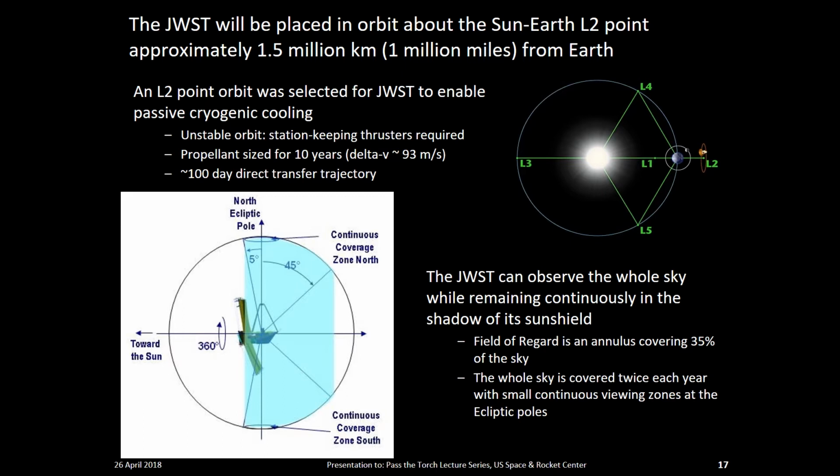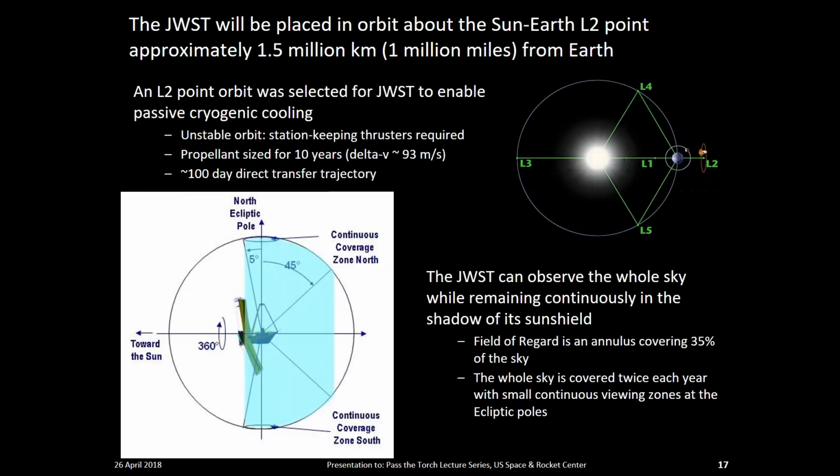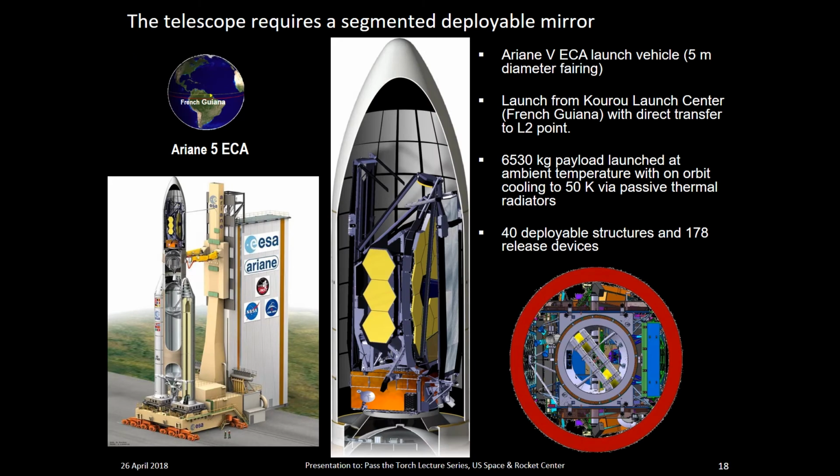We're getting the data back by radio transmission. All right, now that the mirror is larger than the rocket fairing, we had to adopt a segmented mirror architecture so that the mirror could fold up inside the rocket. So the JWST is designed to work with an Ariane 5 rocket, and it has a 5-meter rocket fairing, as this shell of the rocket is called. This is an end view, so you can see that there's not much extra space in there after we fold up the JWST, but it all fits in there, and I'll show you in a moment how that works.